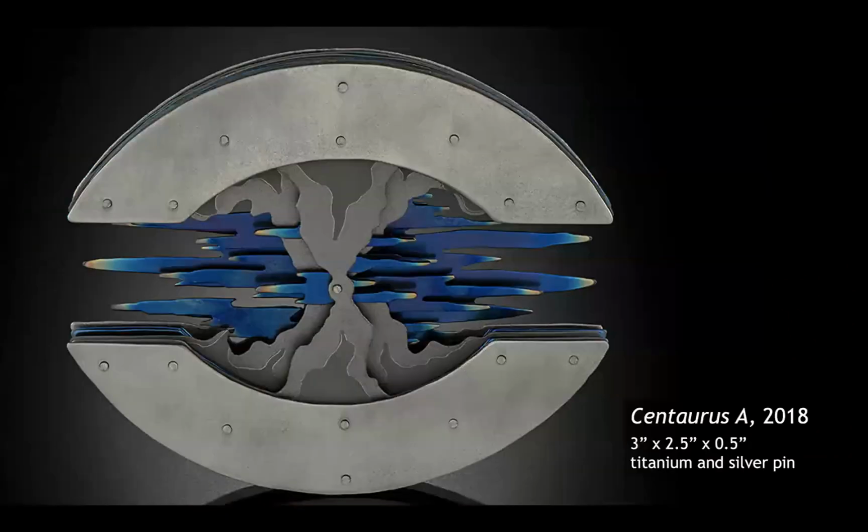Okay, and then this is a more recent piece, Centaurus A from 2018. You can see again he likes to do these celestial motifs, and I really like how he is using this anodized titanium to get that color change within. I believe this is a pin, and I like that he experiments with the shape of it as well, because a lot of his work is in those frames. But this one seems a lot more open with a lot more movement.